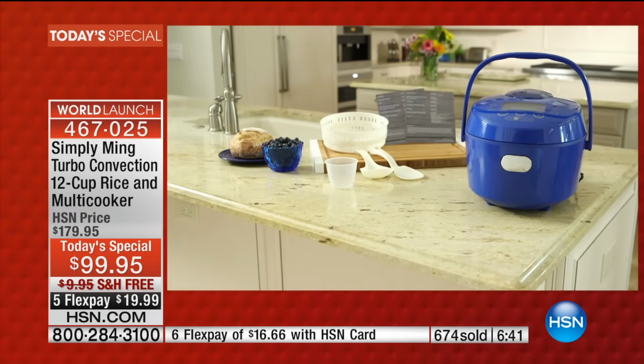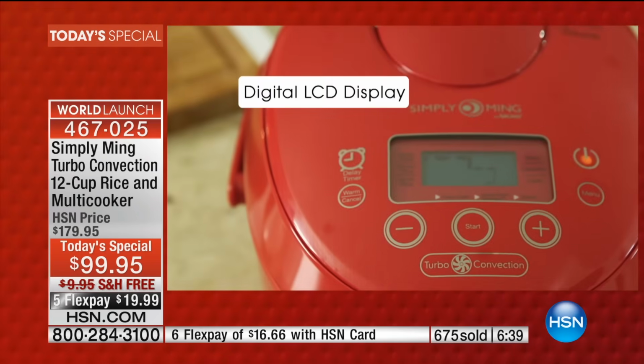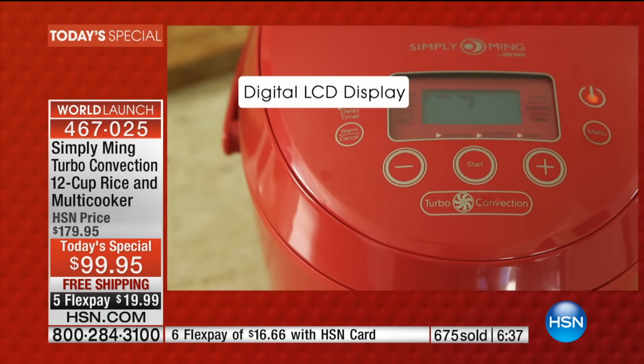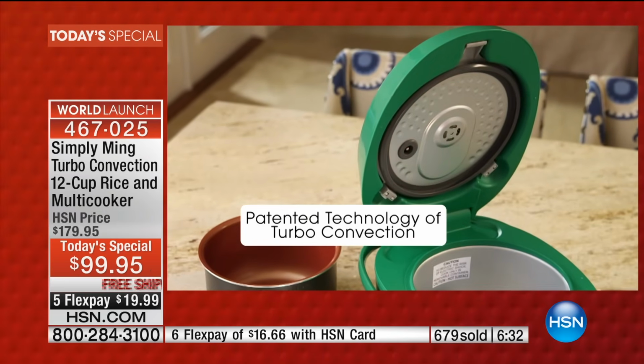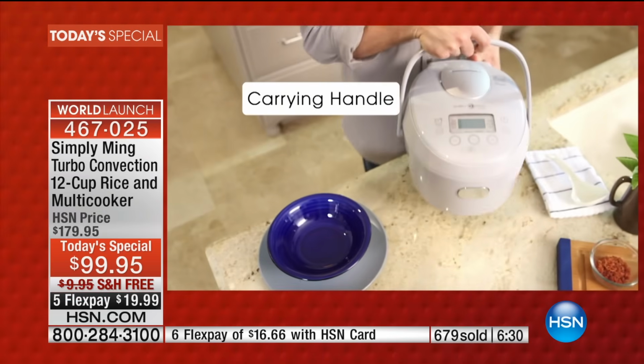You know what it reminds me of, though, because it is a convection oven. You can even see it on the cheesecake. Things rise, they get fluffier, they get airier. Yes, they're cooking faster, but they're also cooking more evenly.